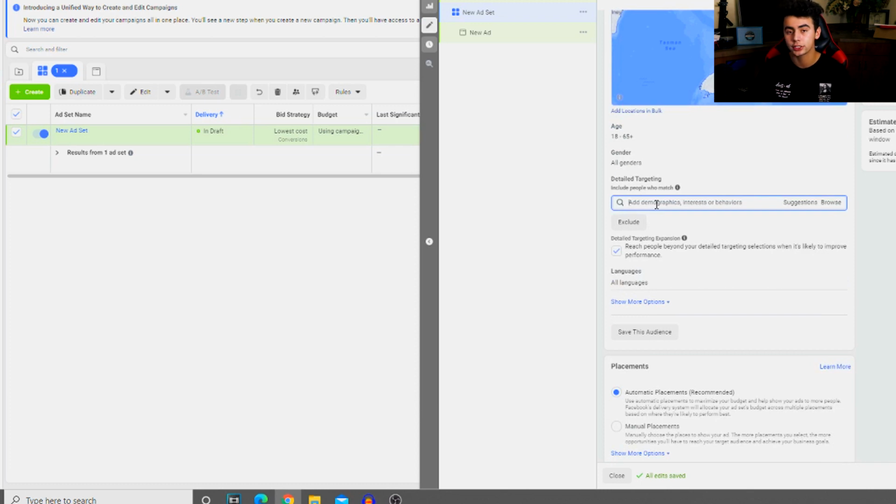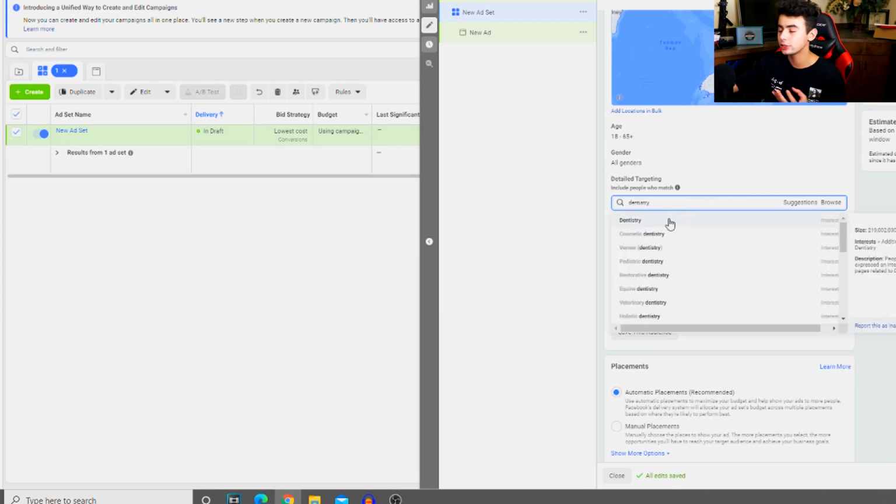So now for detailed targeting, you're going to want to enter something that is very broad. You're going to want broad interest only. I don't mean like an audience of 1 million. I mean like an audience of 100 million. So for example, let's say our product are toothbrushes. We're selling toothbrushes or something like that. So for that, we would select an interest like dentistry.